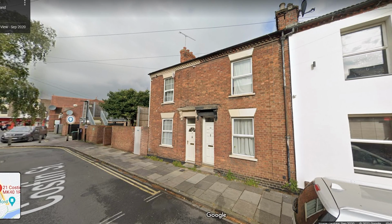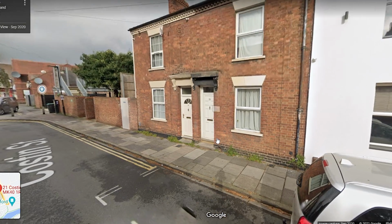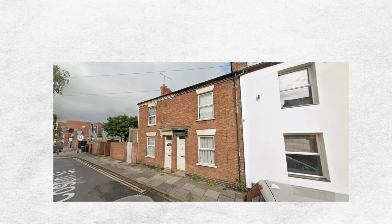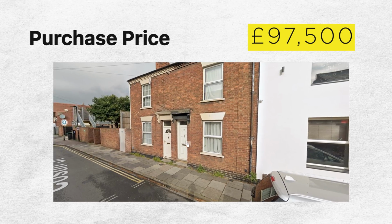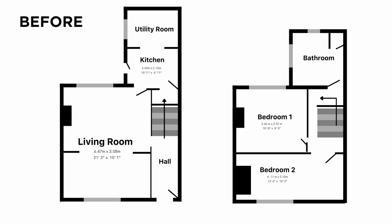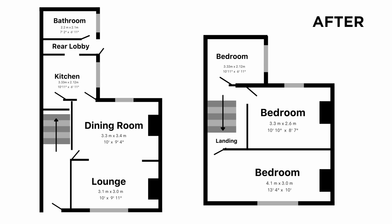I accidentally came across this model when I purchased a 2-bedroom house in Bedford, which I converted into a 3-bedroom house. I purchased this house completely the wrong way, and in fact I used what I was taught on a course to test their model. I purchased this 2-bedroom house in Bedford for £97,500. My plan was to relocate the bathroom downstairs in order to create an additional bedroom upstairs, therefore creating a 3-bedroom house. When I went to view this property, it was very tired and dated.